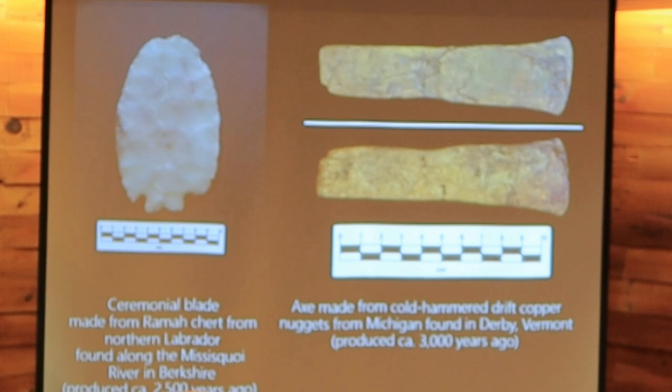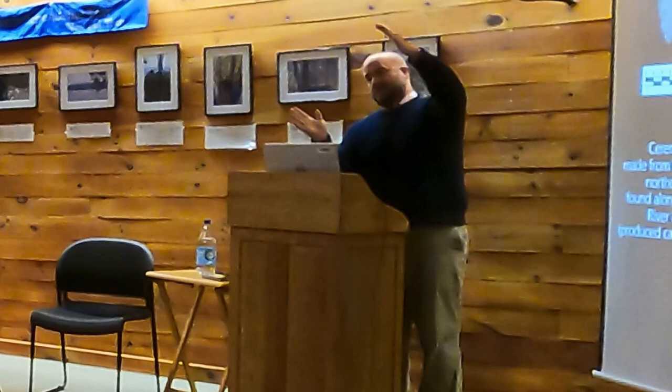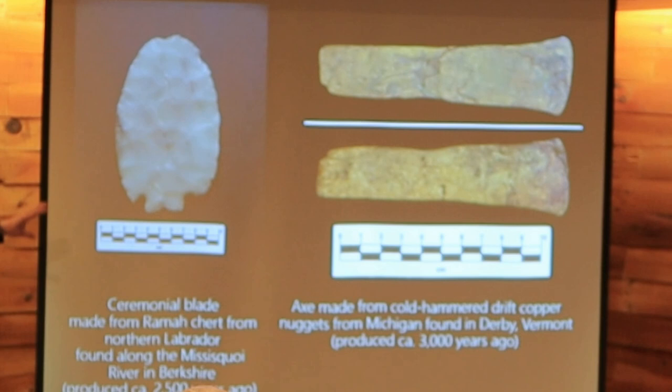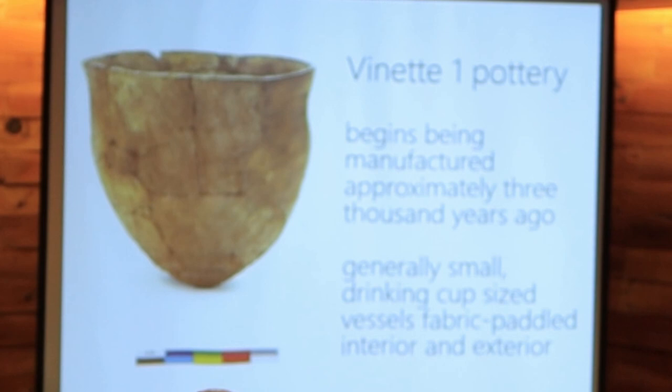That was found along the Missisquoi River in Berkshire, and it's difficult to judge by the scale, but it's about this big and about that wide. And when you hold it up to the light, it's completely translucent. It's just absolutely remarkable. And this copper axe that was found in the mud of Lake Salem a number of years ago, because it was in an anaerobic environment, is the only copper axe I've ever seen from this time period that's not corroded green with verdigris. It's still much like it was when it was made roughly 2,500 years ago. The early woodland period is also interesting because it's when pottery first began to be made.